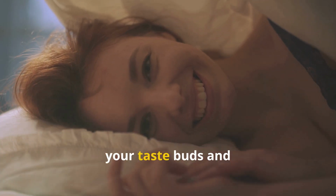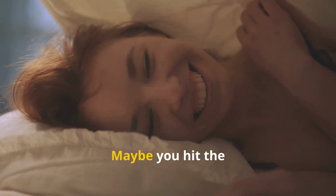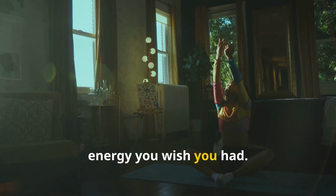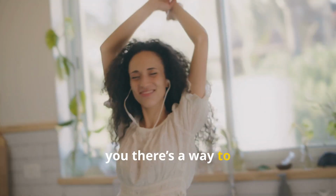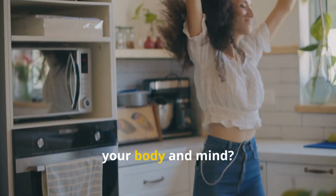Are you ready to wake up your taste buds and your brain? If you're like most people, mornings can feel a little sluggish. Maybe you hit the snooze button one too many times, or you're just not feeling that spark of energy you wish you had. But what if I told you there's a way to jumpstart your day that's not only delicious, but also packed with nutrients to fuel your body and mind?